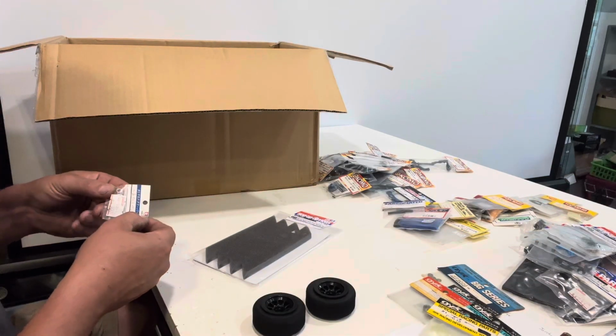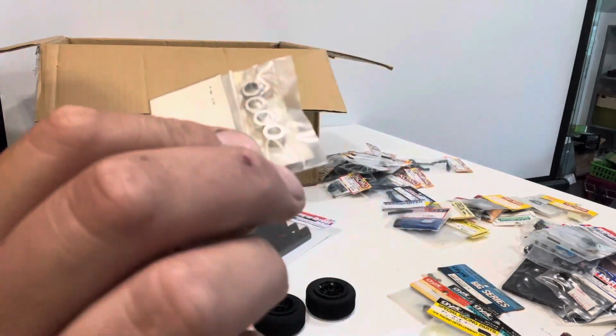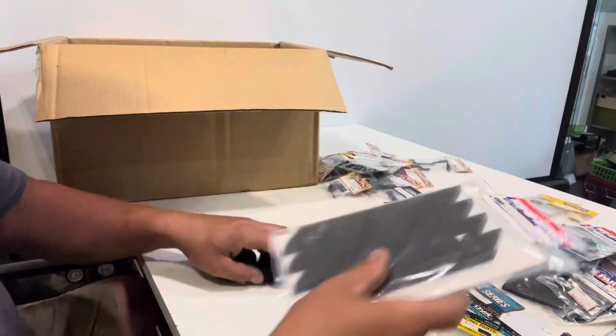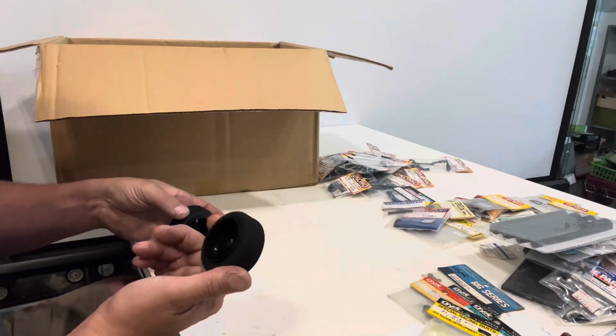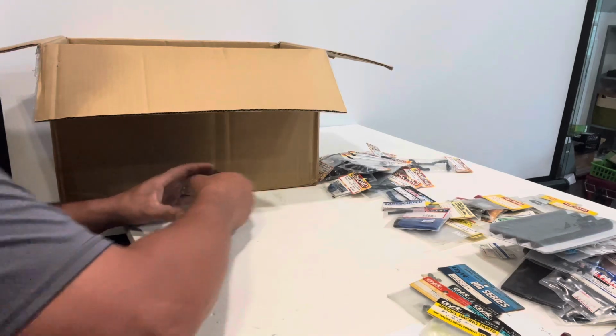Got some Tamiya, they look like bushes, but they've got a hex on the outside. So I'm not quite sure what that is. And then thick foams. And there's a set of foam tires. They look like fronts for like a two-wheel drive. Not really sure what that's about.